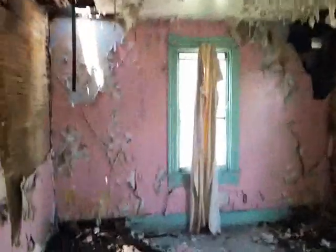These stairs are not safe. They are the opposite of safe. This house probably needs to be condemned. Let's see if I can walk without falling through the floor. Old ceiling light. Pink walls.